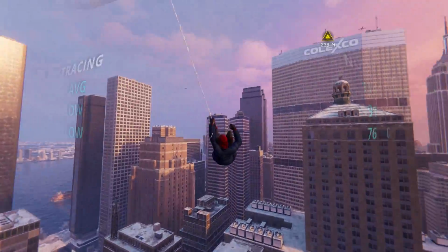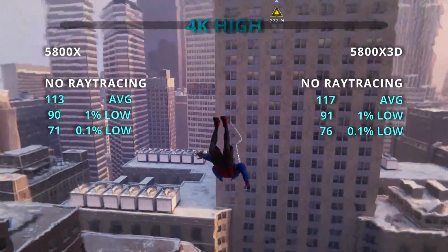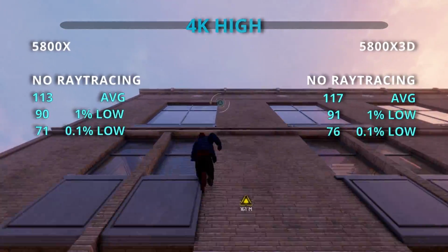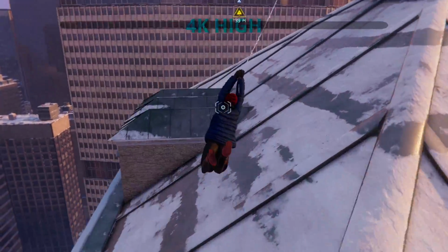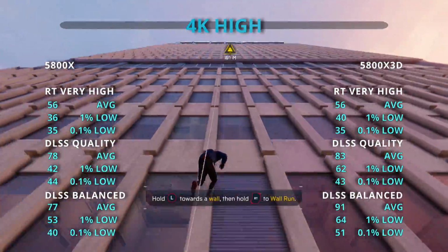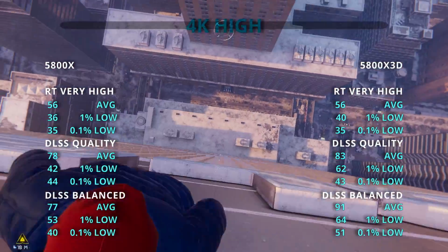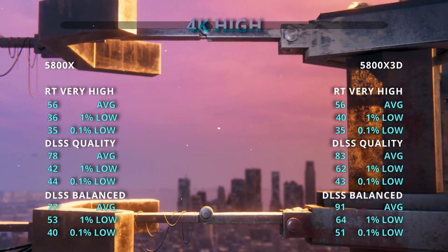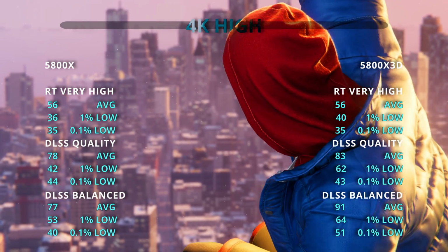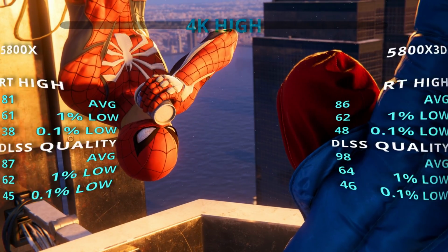Turning down to high settings we see similar results to very high with a slight boost for both CPUs, the X3D leading by 3% average and 7% in 0.1% lows. Adding RT very high, the CPUs are matched except the 3D has an 11% boost to 1% lows. When adding DLSS, the 5800X hits a wall, performing worse than it did at very high settings with DLSS balanced. This gives the 5800X3D a 17% lead using both CPUs' highest results.